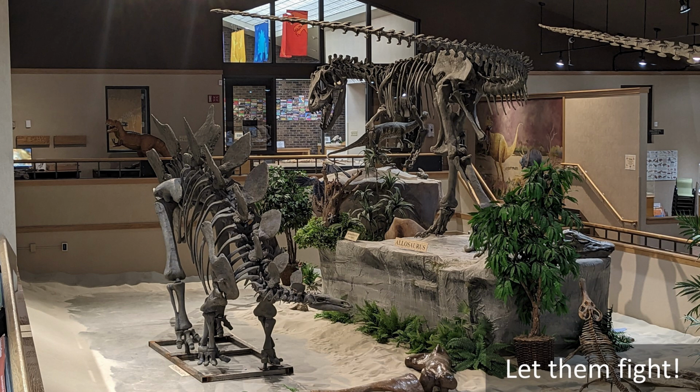And let them fight. So right now there's no longer sleeping, and there's a bit of a ruckus going on in the exhibit. So yeah, you can see the Stegosaur's a little bit low down, and the sand is pushed out of the way, but we'll get a base on him as soon as this project gets going. We're going to take that fake rock base off the Allosaur and give him a nice new base as well, so he looks really grand.